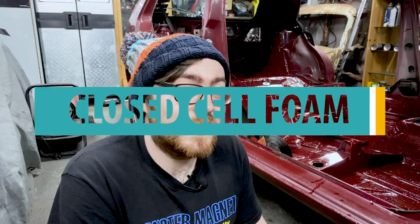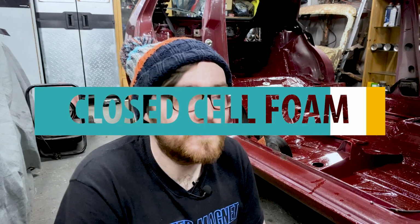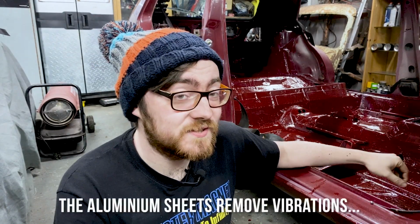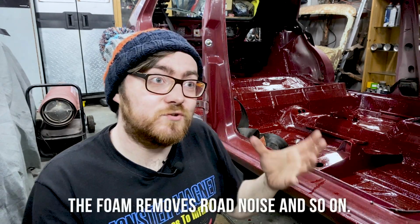So over the top of your bitumen pads, you need stuff called closed cell foam. I think that's what it is. High density foam, I think it's closed cell foam. Basically, this is a waterproof substance that goes over the top, and it's kind of like underlay carpet in your house, which is why I used carpet underlay myself, but you know, that's the cheap and scummy way to do it. But basically, the soundproofing sheets remove the vibrations and the echo, and the foam gets rid of the drone.